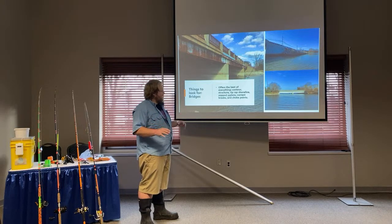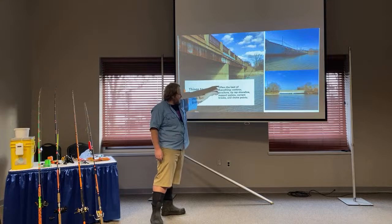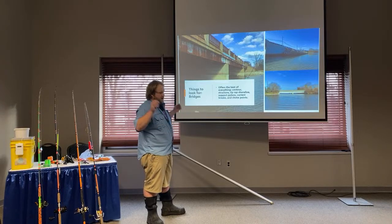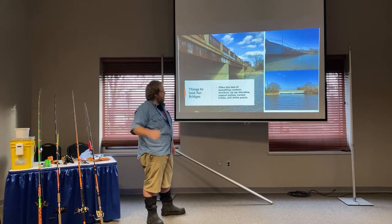They offer riprap shoreline for crayfish and minnows to hang out around. You have the support pylons themselves where fish can be hanging out around, waiting to ambush prey. And also, the bridge itself is a very big current break where the water will be flowing through and they'll just be sitting right outside of the current where it's nice and easy. When they see something coming by, they're able to come out and ambush it.